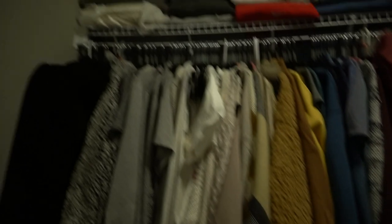APL shoes right here because recently those are the ones I've been wearing the most. I still wear my Ultra Boost, but my white ones are getting dirty, which is why I got new white ones. But those are all of my tennis shoes and casual shoes, and then I have nice shoes. My boots are in my other closet.